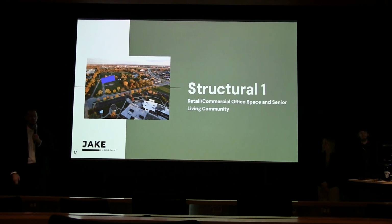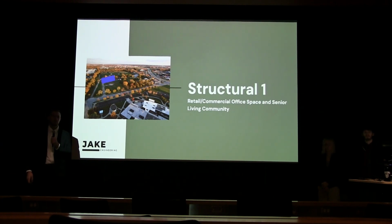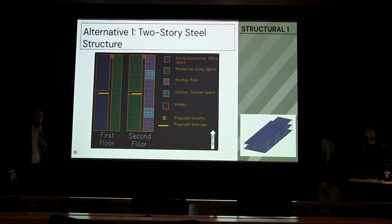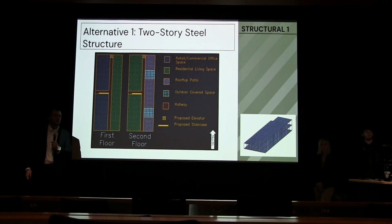I'm considering 3 different alternatives, all of which will have 12,000 square feet of retail space, 24,000 square feet of residential space, and 2,000 square feet of covered outdoor spaces. The first alternative is a 2-story steel structure that follows the layout as we see it here. On the first floor, we'll have retail space and residential space. The second floor will have additional residential space, as well as a rooftop patio providing the covered outdoor spaces.